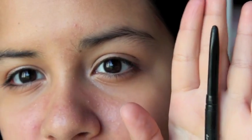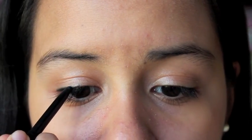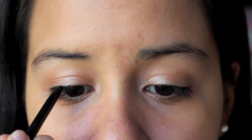I'm applying eyeliner to my top line using Stila's Stingray. Next, I'm just going to apply a coat of mascara, and you'll notice that I'm not using an eyelash curler, and that's because the TSA prohibits eyelash curlers in carry-on bags. So you could technically take it with you in your luggage, but as far as taking it on the plane with you, you can't do that.